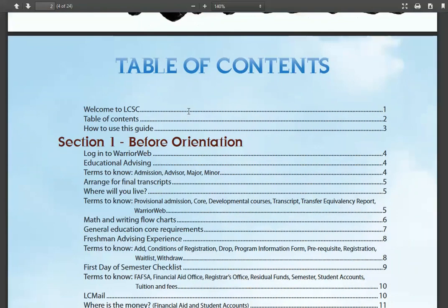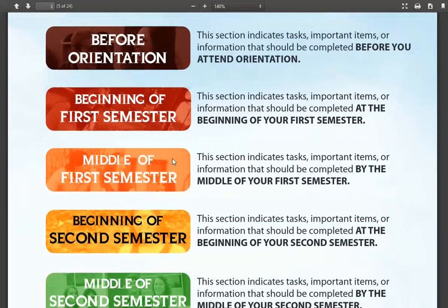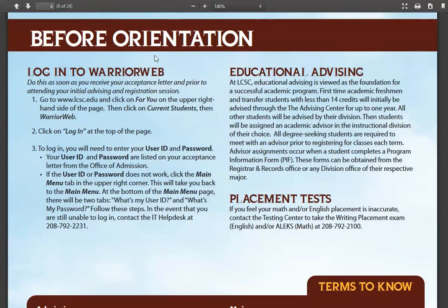Today we will spend most of our time in the section called Before Orientation. By now, you have likely logged into your Warrior Web account. You will need to be able to do this before you meet with your advisor at STAR. If you have been unable to log in, you can either call the Advising Center for assistance at 208-792-2313 or the IT Help Desk at 208-792-2231.